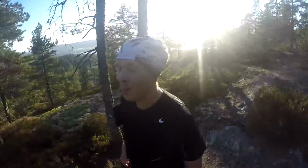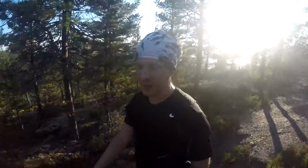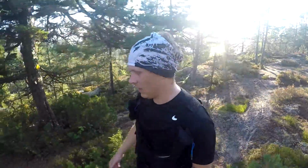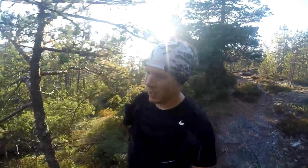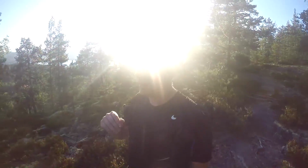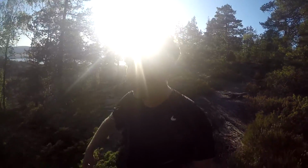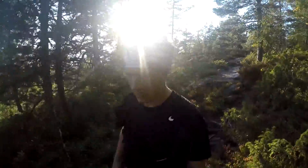So yeah, this has been a very easy run, just a scenic run, you know, so that I could show you this part of Örnsköldsvik and where you could go if you want to trail run, if you're in the central parts of Örnsköldsvik, because this is something like 2 kilometers away from the city center.